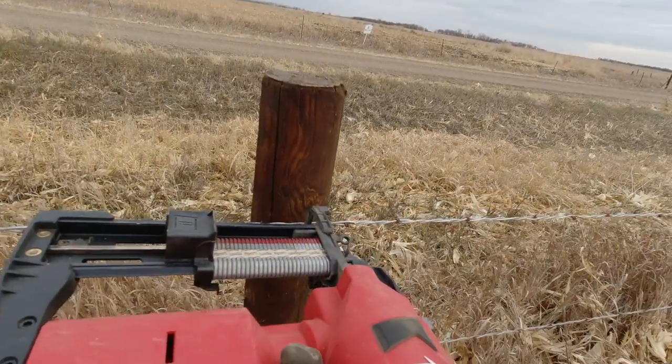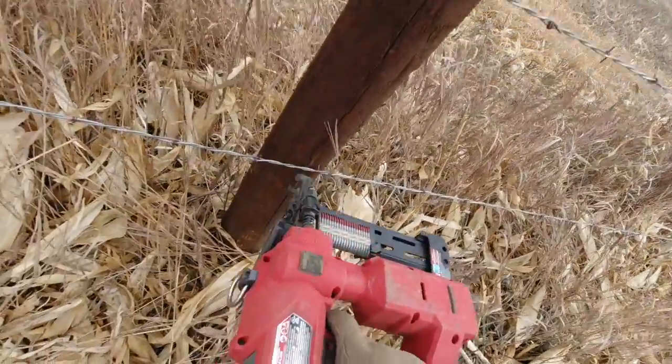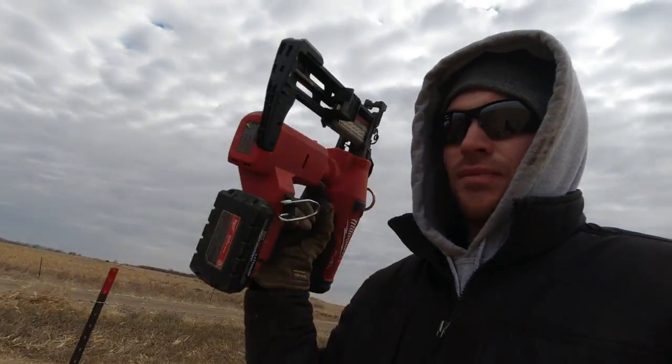This thing saves a lot of time. It takes about 5 seconds to put 3 staples in. If I were doing it with a hammer, it'd take about 10 seconds each one. So yeah, that saves a lot of time. Of course, this does cost a couple dollars more than a hammer.